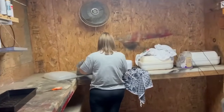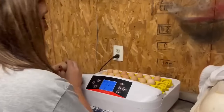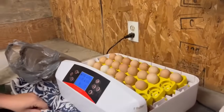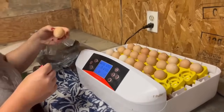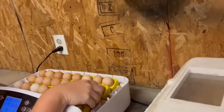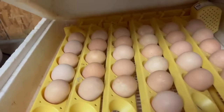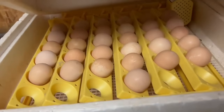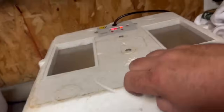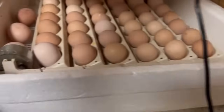All right, Zoe. How we looking on incubators? She's loading guinea eggs right there. One more batch. What have we got in this one? Guinea eggs. This is guineas too. Oh my gosh, that's lots of guineas. We can fill up some empty holes in that one too. And then what's here? That one's got some. That's got some American breast in it, doesn't it?